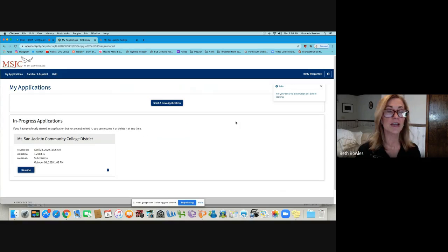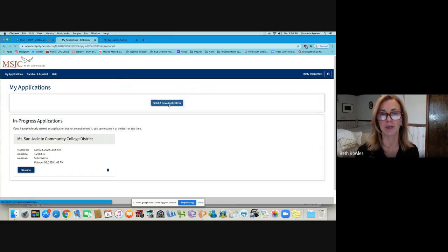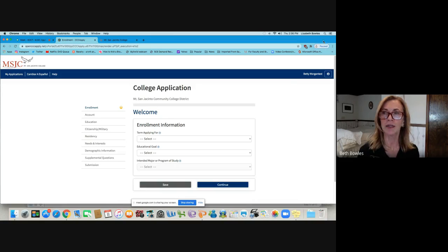So now I've signed in. I want to start a new application. So you'll look for start a new application, or if you started one and stopped and didn't submit it, you'd push resume. But I'm going to go ahead and start a new application. When I click on that blue button, here's what you will see. All of these tabs are what we're going to complete today.